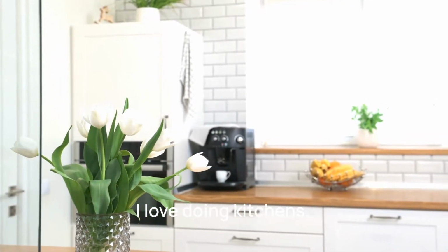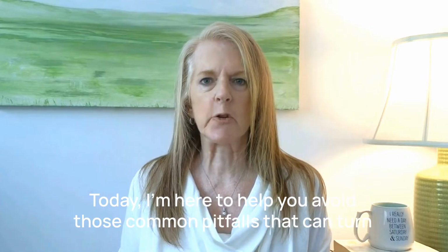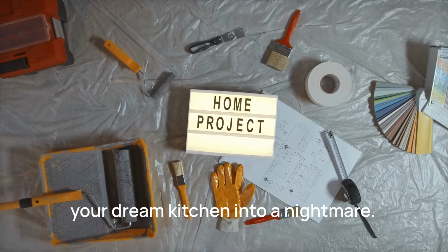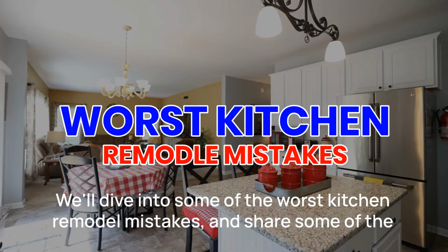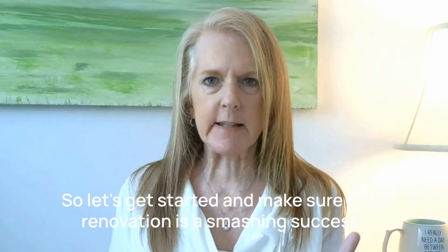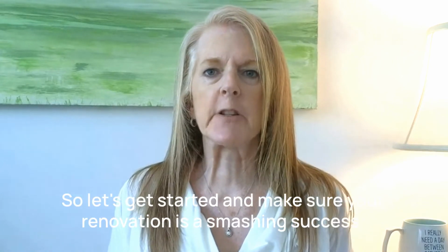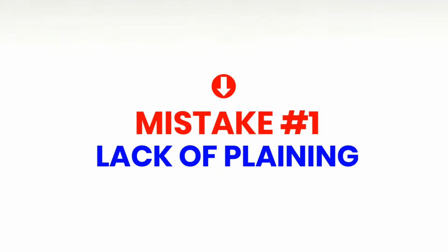I love doing kitchens. Today, I'm here to help you avoid those common pitfalls that can turn your dream kitchen into a nightmare. We'll dive into some of the worst kitchen remodel mistakes and share some of the best practices to keep your project on track. So let's get started and make sure your renovation is a smashing success. Mistake number one, lack of planning.